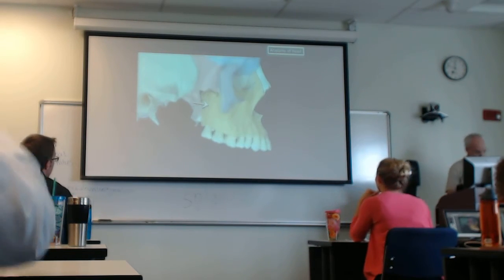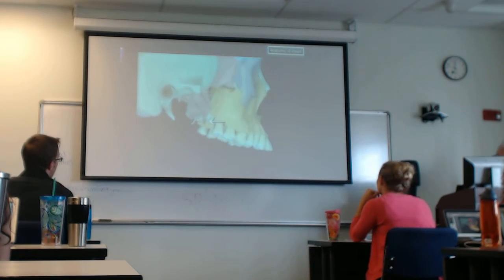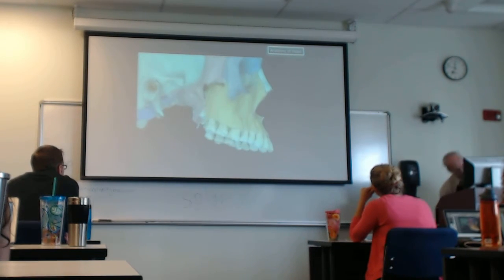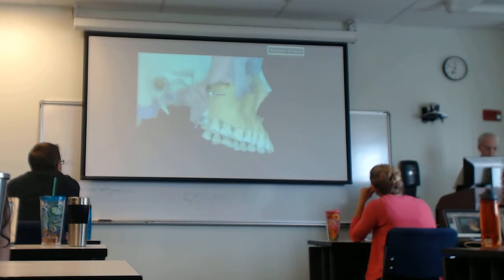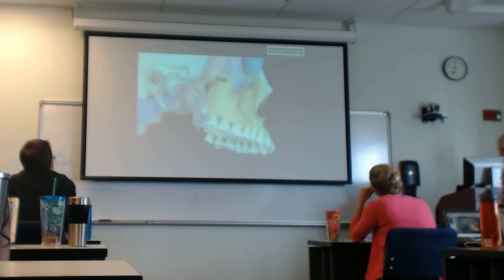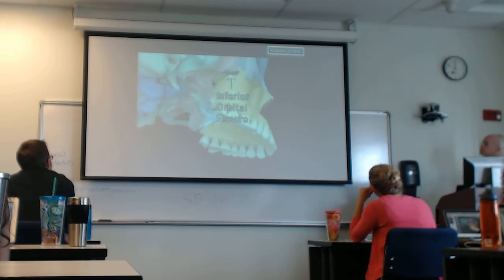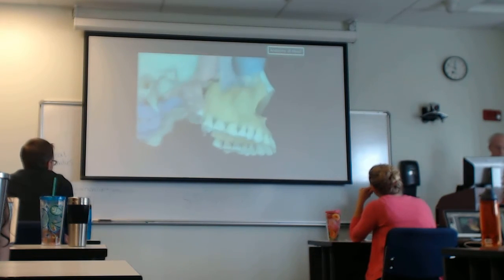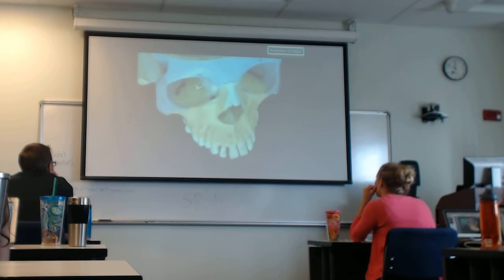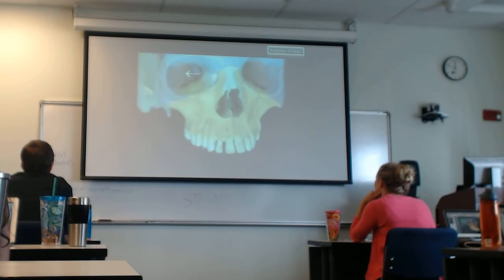Here's the back of the hollow part of the maxilla. Down here, the maxilla is joined to the bone behind it, the sphenoid bone. Apart from this attachment, the maxilla is separated from the sphenoid by this impressive cleft, which has a vertical part and a horizontal part. The vertical part is called the pterygomaxillary fissure. The horizontal part is called the inferior orbital fissure. The inferior orbital fissure, here it is from in front, separates the floor of the orbit, formed by the maxilla, from the lateral wall that's formed by the sphenoid.